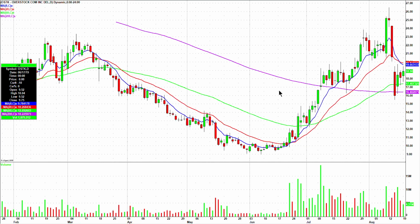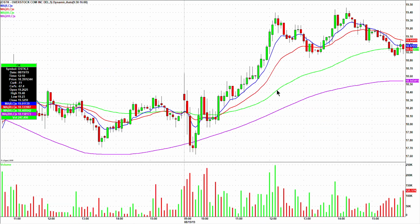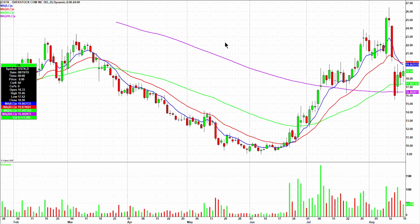And then overstock, I got to give Wayne credit for one more thing. Called this just a simple high of day break right here. Stop below the 5.8. And from I think the entry was 18.68, probably 25 cents risk, and it went to 19.40 pretty quickly and ended up going a little bit higher later. So those were some nice calls from the room.